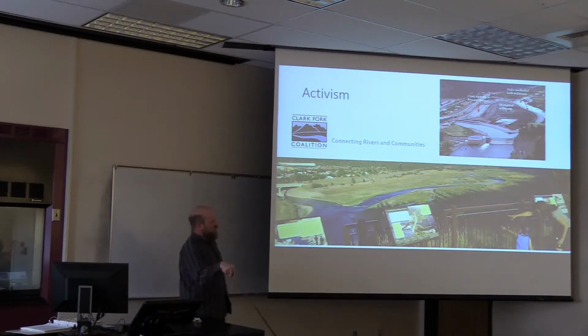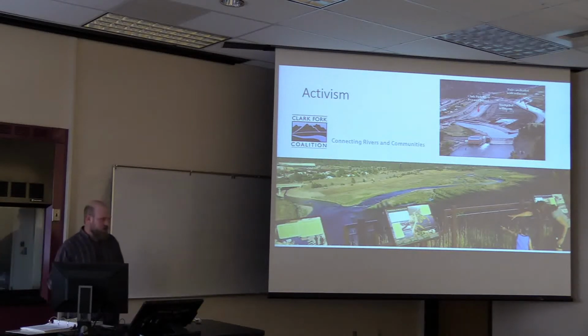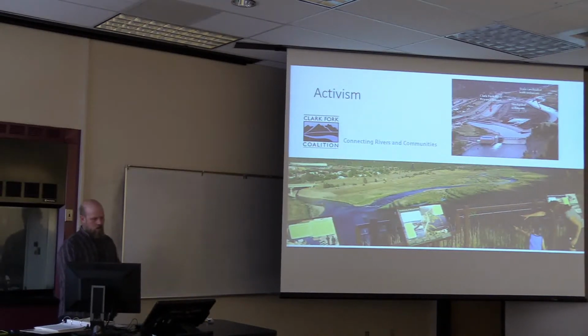this beautiful public space at the confluence of the Blackfoot and Clark Fork. And I think it's a real success story and something we can learn from. And Clark Fork Coalition's still doing great work. They're still part of Superfund. They are part of the process all the way along with Clark Fork.